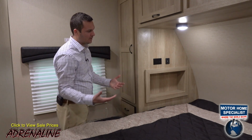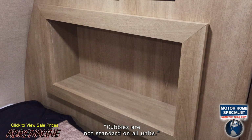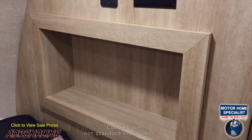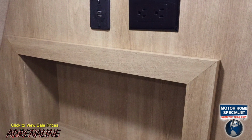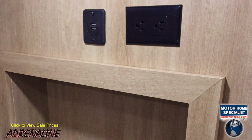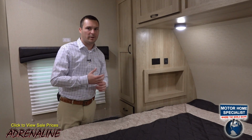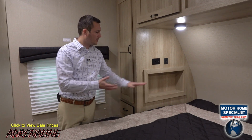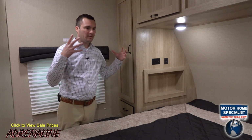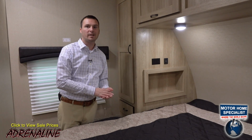Now on the bed side of this, we added some cubby holes for a place to put maybe drinks or phones or something while you're at night. We added some receptacles in case you're going to have CPAP machines or a place to charge your smart devices. But we also put in USB ports, just like we do in the bunks for the kids. We know that adults use technology as well. So we've got charging ports, we got place to put things. It's now a full encompassed bed area. You got a place for everything you're going to need.